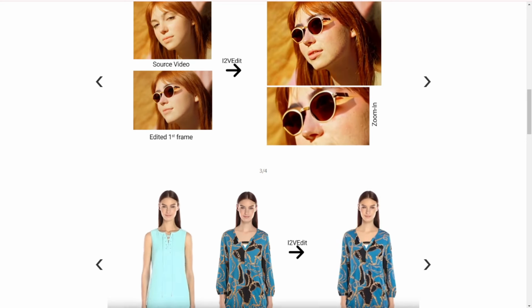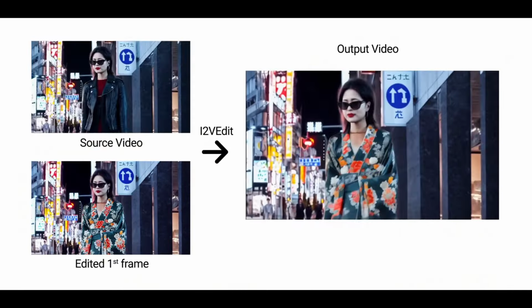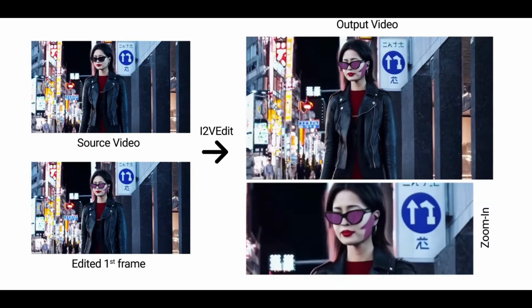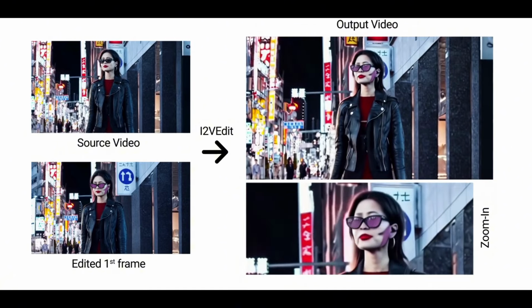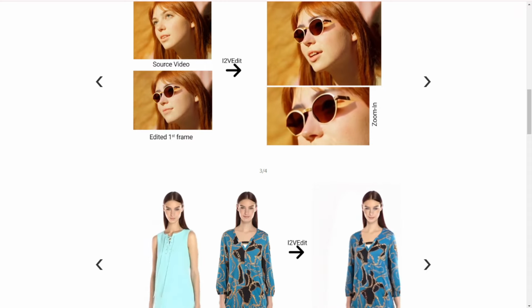So it mentions using a pre-trained image-to-video model. So it's not starting from scratch, right? Like, it already knows a thing or two about how videos work. Exactly. It's like it's already watched a ton of videos and knows how things move, how the world works. It makes sense. Okay, but how does it do it?